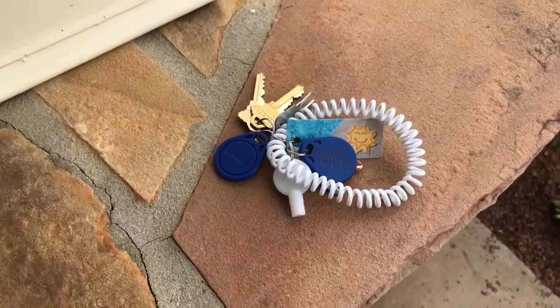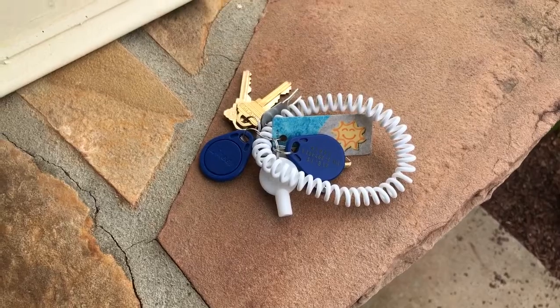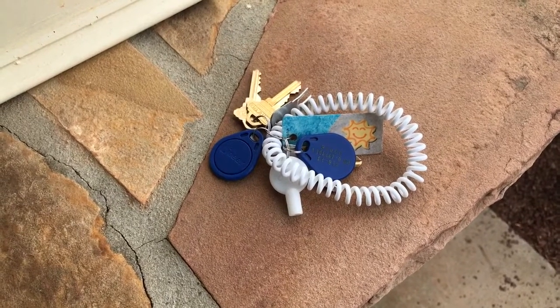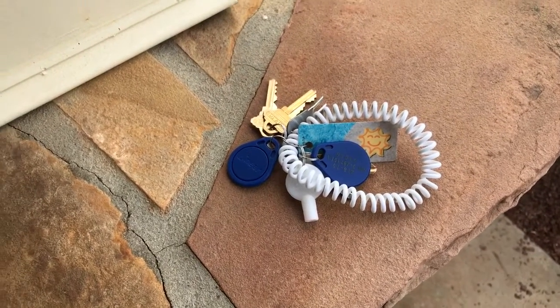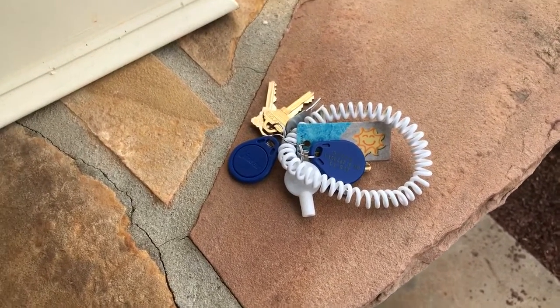So first things first, how do you get a key fob? The key fobs were issued out to all of the homes in the neighborhood when we first went to the new system. The key fobs should be passed on from homeowner to homeowner. They should not be handed off to neighbors or anything like that.